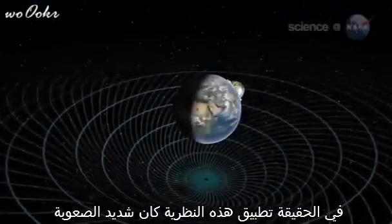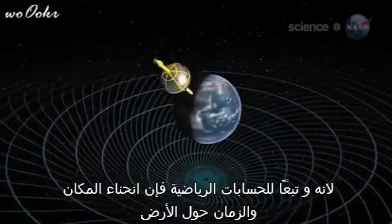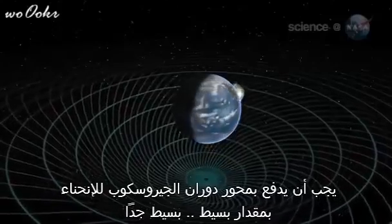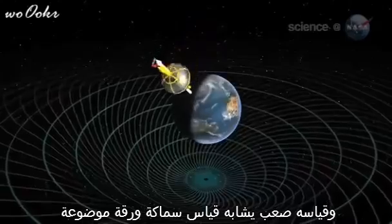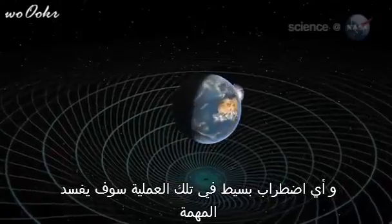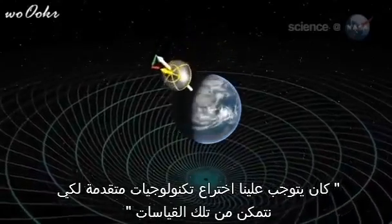In practice, this simple idea is extremely difficult. According to calculations, the twisted space-time around Earth should cause the axis of the gyros to drift by a tiny amount. Really tiny. It's like measuring the thickness of a sheet of paper held edge-on 100 miles away. Even the slightest disturbance could ruin the experiment. We had to invent whole new technologies to make this possible, says Everitt.